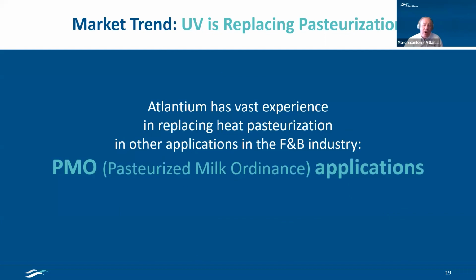What we have seen in the market as far as the use of pasteurizers over various market segments is that there is a trend to replace pasteurization with alternative technologies. Now, Atlantium has vast experience in replacing pasteurizers in other applications in the food and beverage industry. We were the pioneer to do it for dairies to meet the Pasteurized Milk Ordinance. In that case, we treat water to meet the Pasteurized Milk Ordinance.